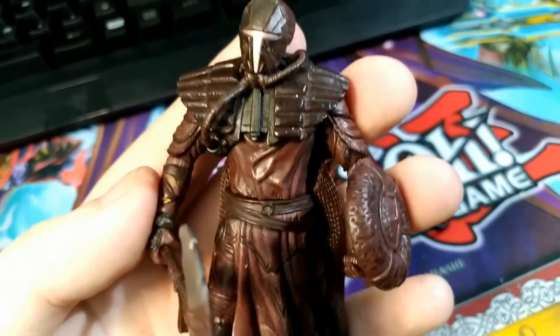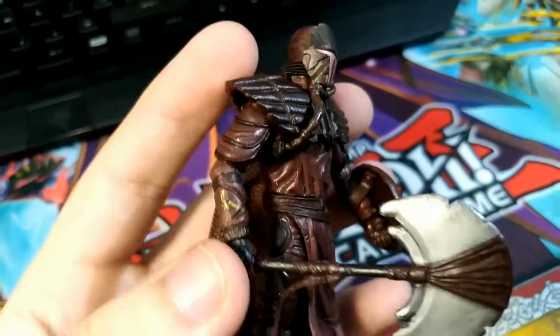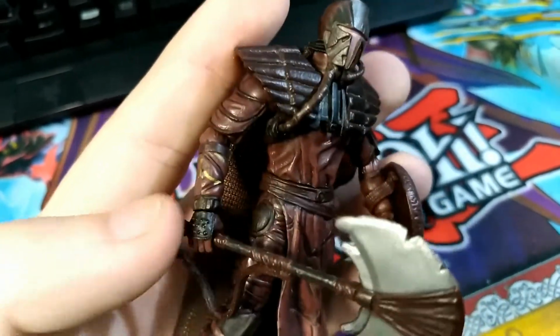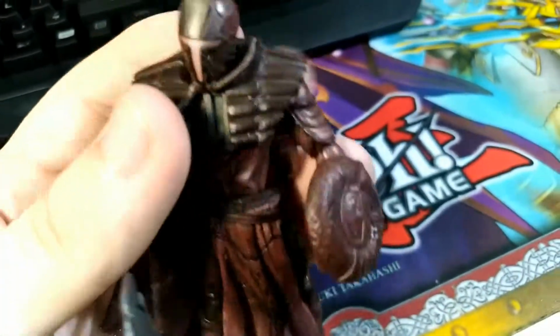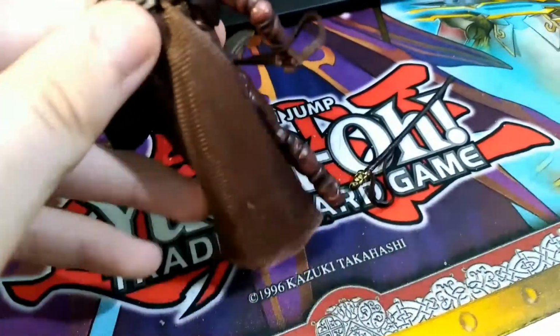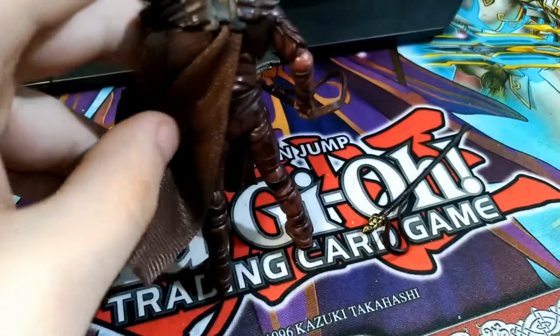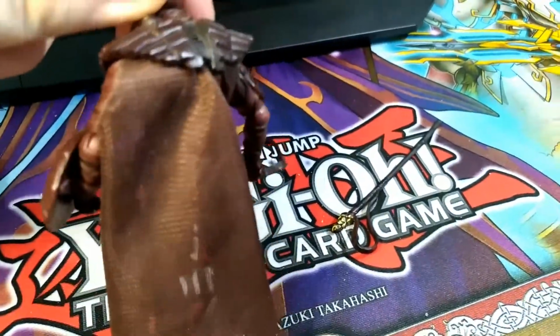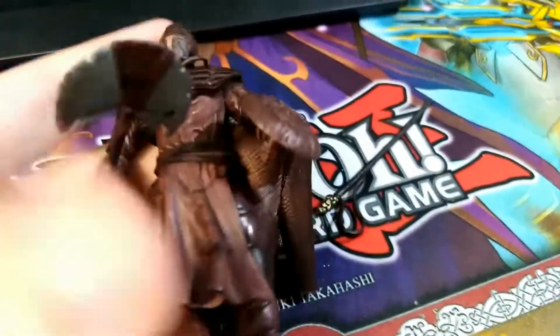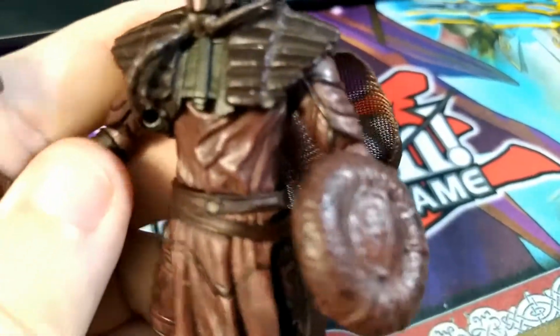The sculpt of the clothes look really good. It's got the armor there on his arms. Got some gold paint apps on the gauntlets there. Gauntlets are very nicely sculpted. Got armor going on there too as well. Here's a soft goods little cape thing, which just goes on like down like that, which is pretty cool. It's made of a decent material, flows well, looks pretty good.